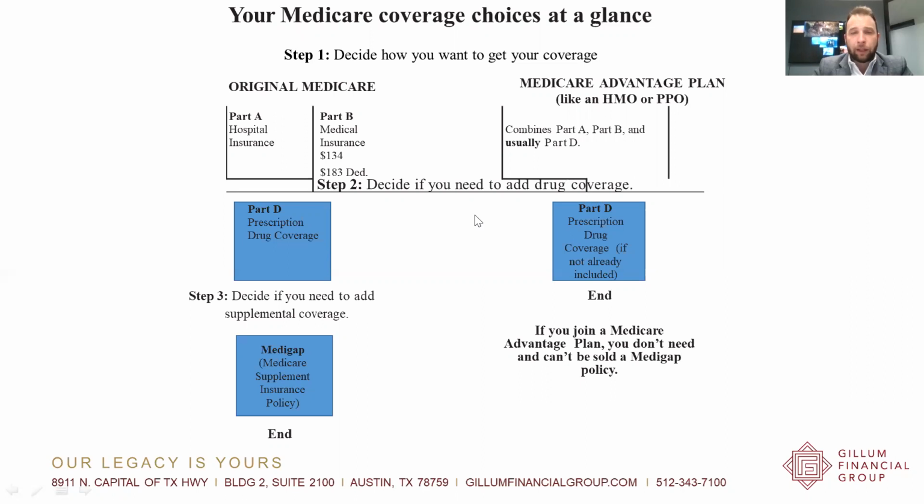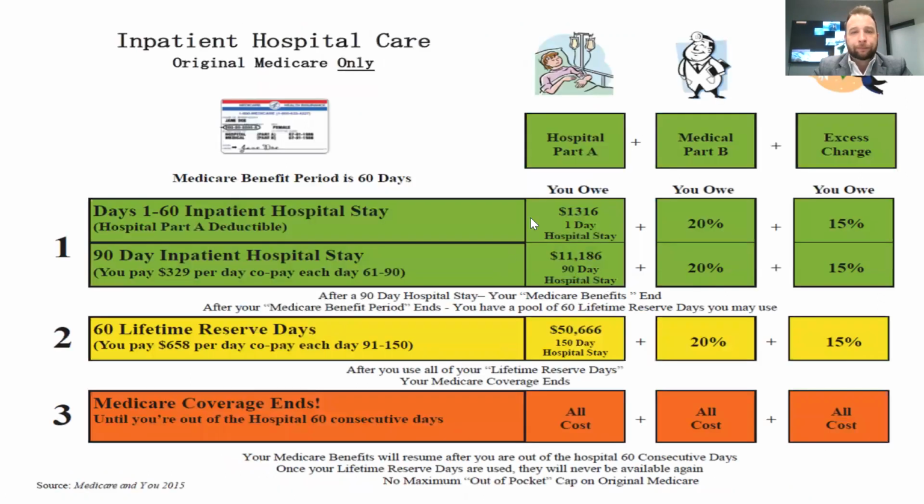But before we go into Advantage, let's just talk about Part A and Part B, because I really want you to understand what that looks like if you don't own some type of supplemental insurance. Part A, if you go into the hospital, there's a $1,316 deductible. That deductible is not annual. It's every 60 days. You see this, 1 through 60?